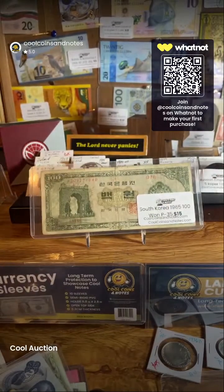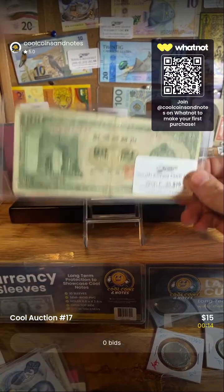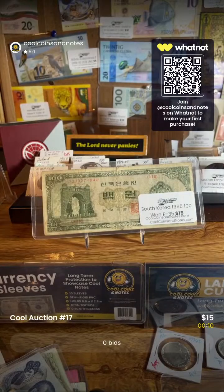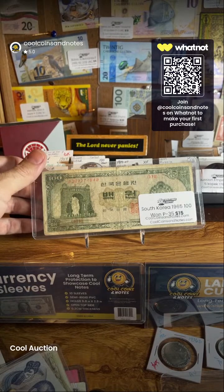I do have some World War II, HWS. Were you looking for some? I got German occupation, Czechoslovakia, and I have a one Reichsmark Wehrmacht note too. I know I have those two. I'll have to figure out where they are, but yeah, they're both on. I'll show them to you when I find them.